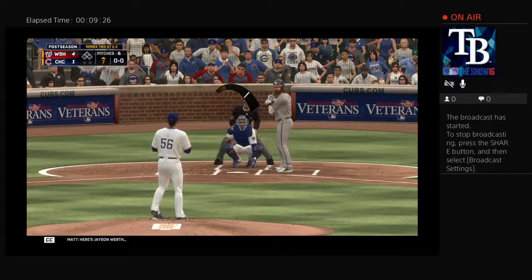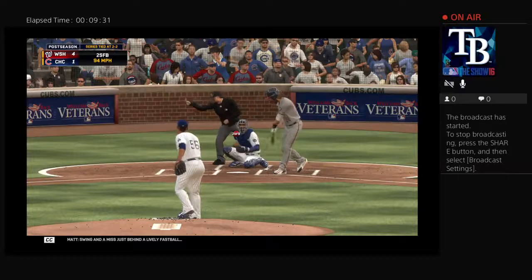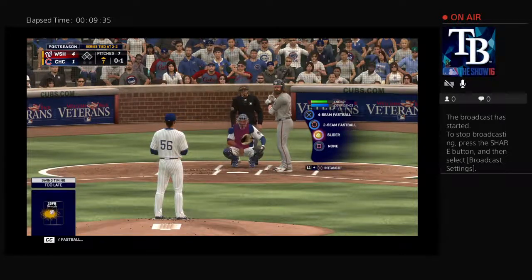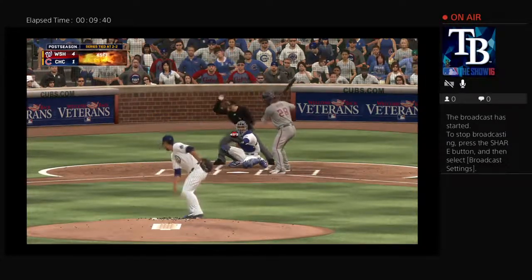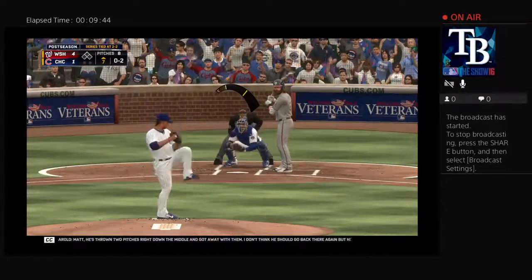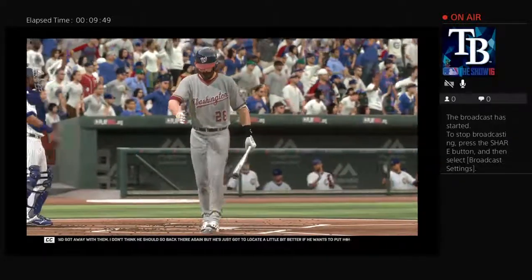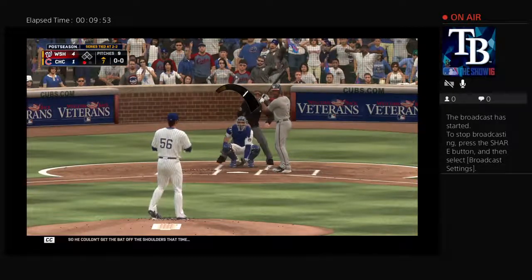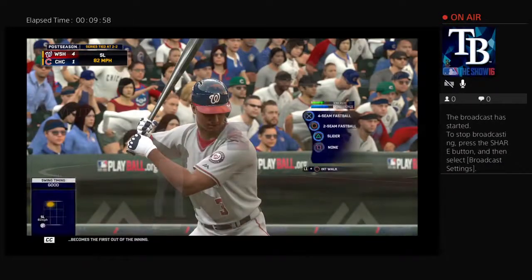Here's Jason Worth. A hit in 2 tries so far. Left fielder. Swing and a miss just behind a lively fastball. Fastball called for strike 2. Matt, he's thrown 2 pitches right down the middle and got away with them. I don't think he should go back there again, but he's got to locate a little bit better if he wants to put him away. This guy's too good a hitter. So he couldn't get the bat off the shoulders that time. Jason Worth becomes the first out of the inning.